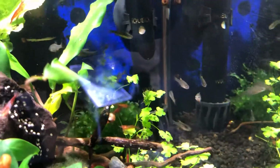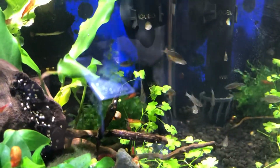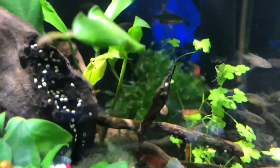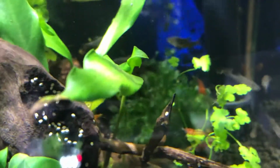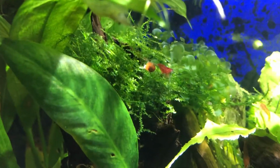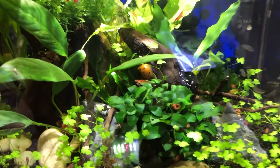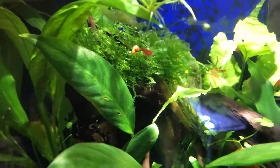Now, once these CPDs, or Galaxy Rasboras, or Celestial Pearl Danios, those are three names they go by, start reproducing, they'll scatter their eggs, and they like to scatter in moss. And so I have some Wassertang, which is not really a moss, but it's like that. You see the green clump in the back, as well as some Christmas moss up here, a nice healthy group. That's where if they do mate, they will deposit eggs there, and the male will lure the female in. They'll do their business, and eggs will be left.